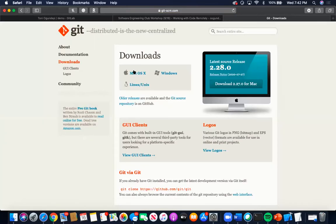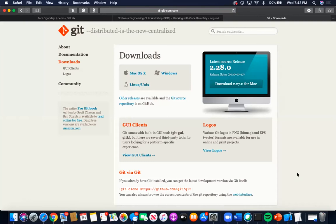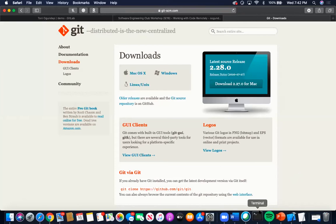I have a Mac, so I downloaded the Mac version. If you have Windows, or if you have a Linux computer, you download whatever version you need, and then you can get started and work in your terminal. Windows computers work a little differently. I'm familiar with Mac, where you would use the terminal, but on Windows, I think it's called the command prompt. Yeah, that one.